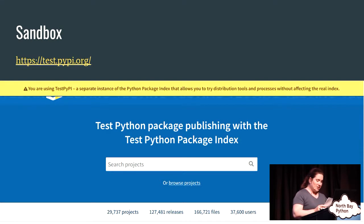It's a good idea to check the README that you included in your setup.py renders correctly, so you don't have to bump the version on PyPI to correct a typo or formatting issue. And also, it's a good place if you want to make a toy project to learn this process or do any packaging for fun, to upload it here instead of putting it on PyPI where everyone can get to it.